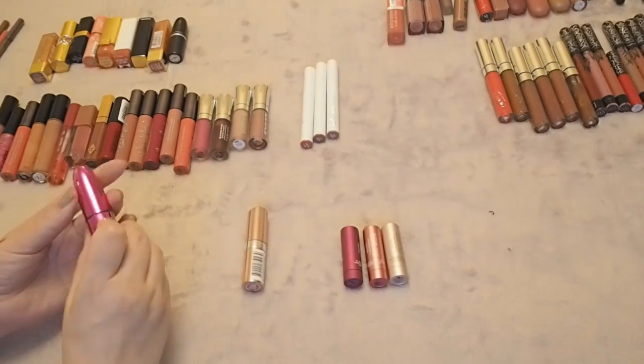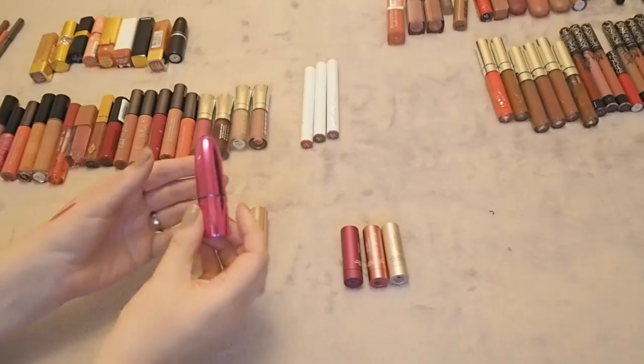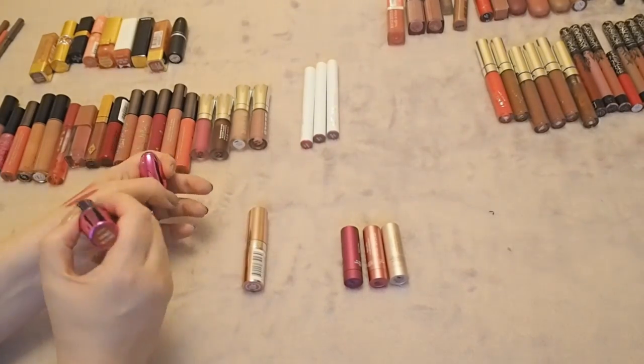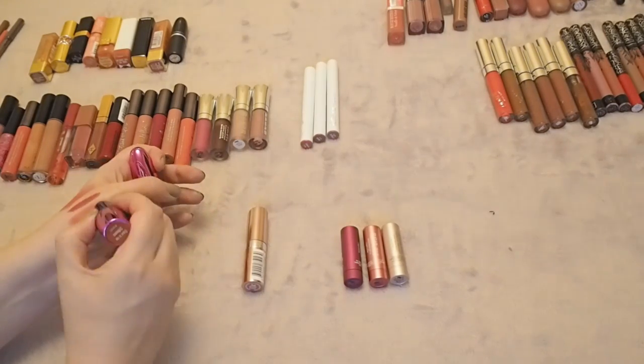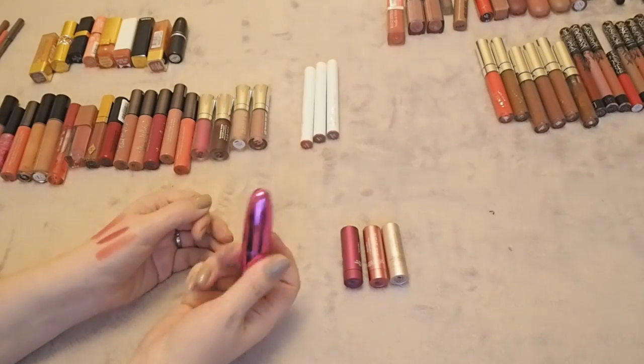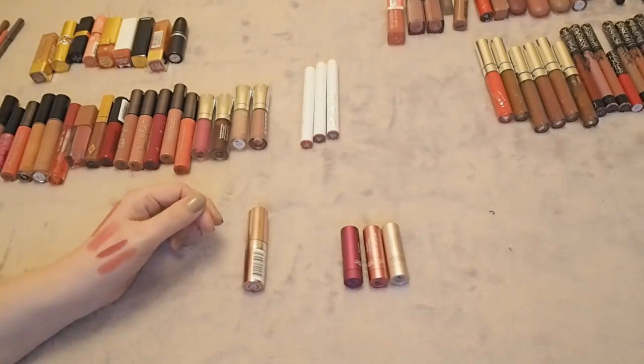This is one of the... is this the I Heart Makeup range? It is I Heart Makeup. Dare to be Different. They're actually quite nice. The formula's nice. It's not going to change the world. No. I'm going to get rid of it.